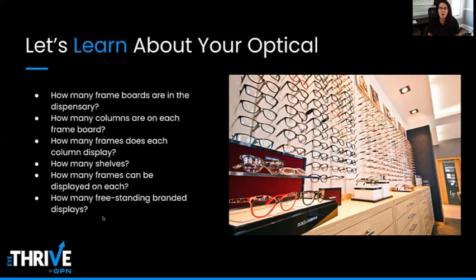And then, how many freestanding branded displays do you have? So, do you have Ray-Ban displays or Nike displays or Oakley or Kate Spade or Silhouette, any of those, right? We include that within our optical.